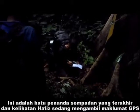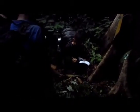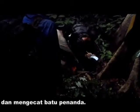This is probably one of the last border posts. Well, that's Hapis there, just making a note of the GPS reader. Repainting the post.